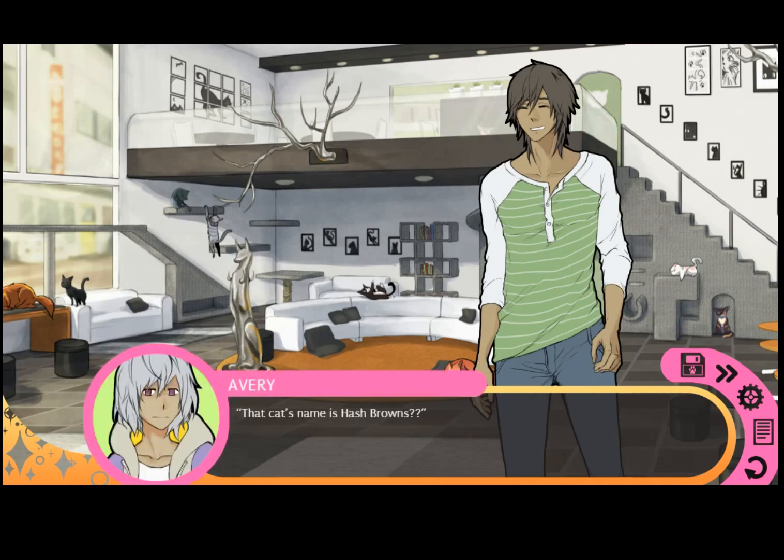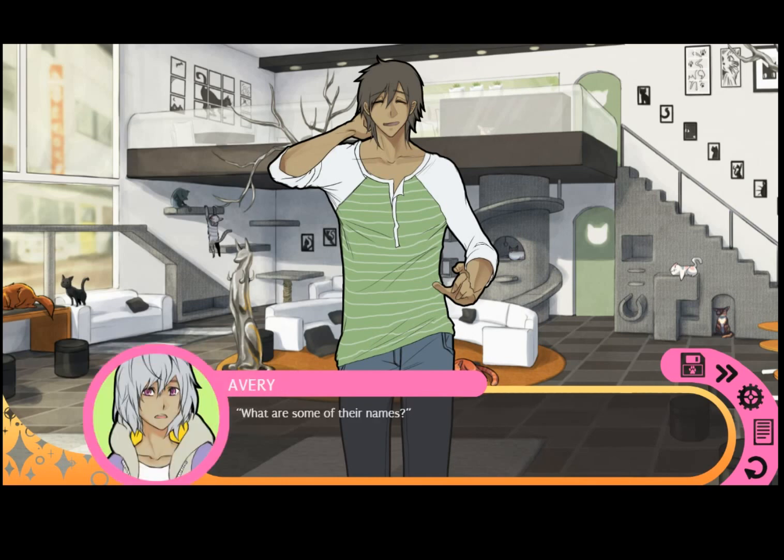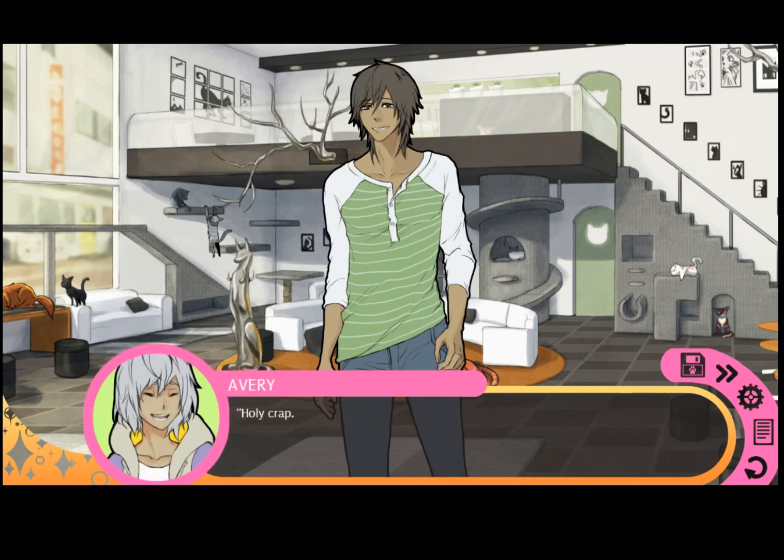That cat's name is Hash Browns? Yeah. Graves names all the cats here. Comes up with some interesting ones. Yeah, what are some of their names? Well, at the moment, there's Ramona. Oh god. Shinsuk? Kotiki, Owl. Bamblpelt. Fucking god, Graves. Can you... Neo, Hisa, Valentine, Marina. Junta. Jam Band? Oh! And so on. Jam Band. Holy crap. Which one was that bobtail?